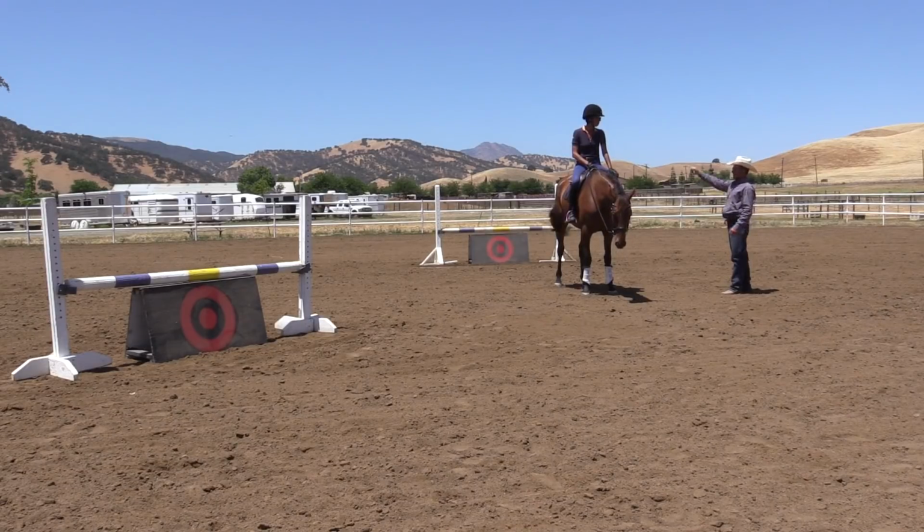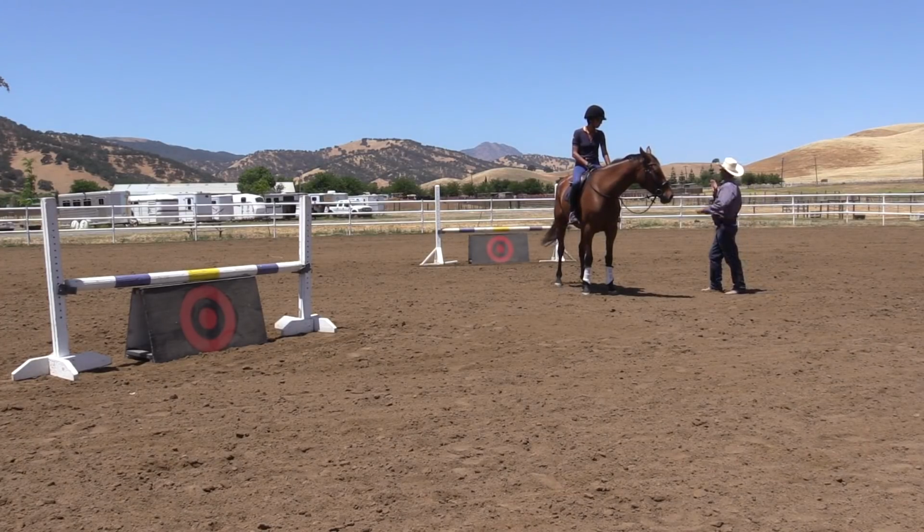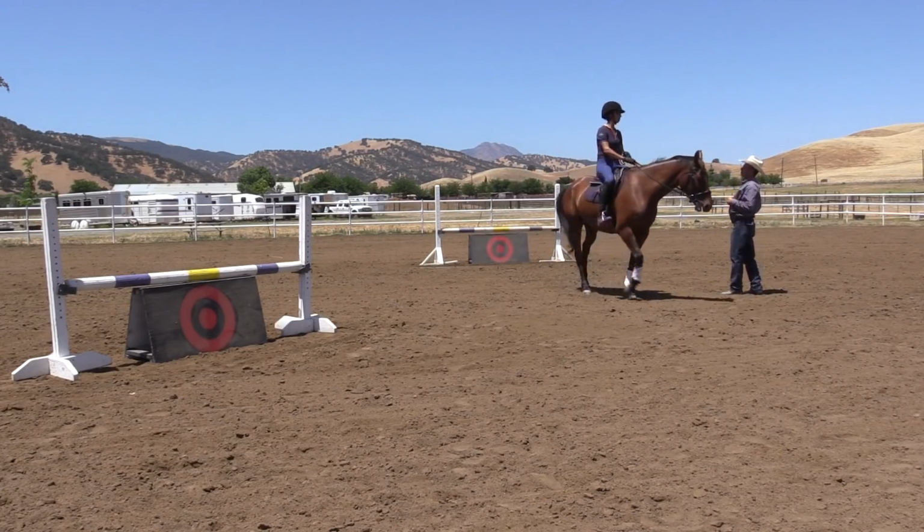Then the 4th time, we came around, we lined her up with it, and she pricked her ears and she took you to the jump, didn't she? And she never takes you to the jump, does she? So she took you to the jump for the first time ever. And what it was, the space that she used to think would be a good place to move into was no longer a place she wanted to move into.